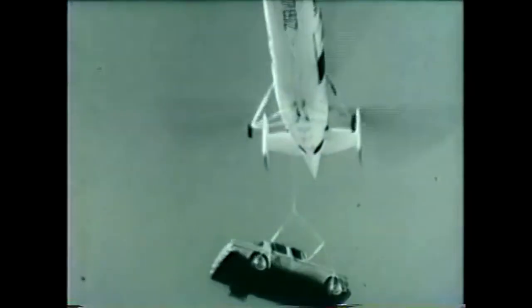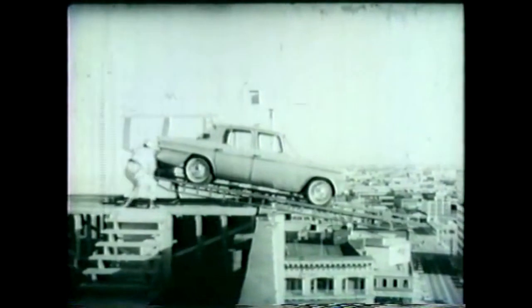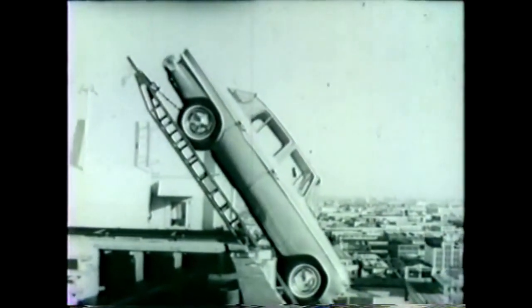This demonstration is being brought to you by Mobil. We are going to put a car on the roof of a 10-story building and then push it off to make a simple point. If you drive at 60 miles an hour and hit something, it's exactly the same as driving off a 10-story building. And it will get you to exactly the same place.